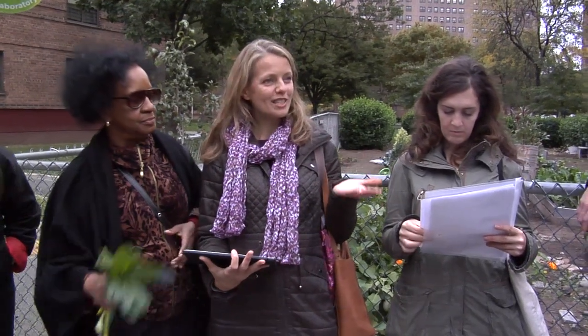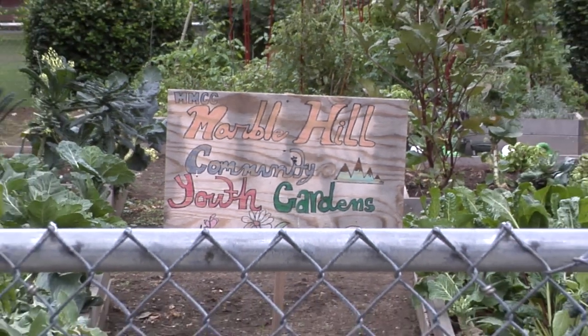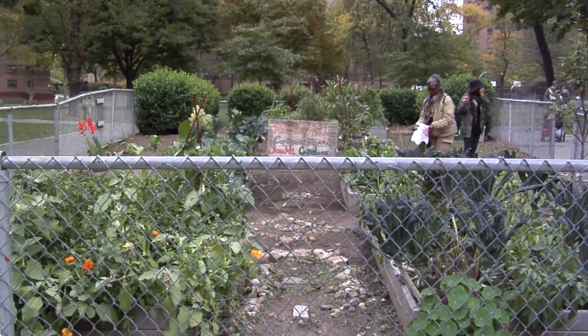We're starting out this walk at the Marble Hill houses, of which Marble Hill Garden is part. NYCHA operates about 670 of such community gardens, and if every New York City housing complex had a community garden, if we aggregate this, we could grow quite a bit of food here.